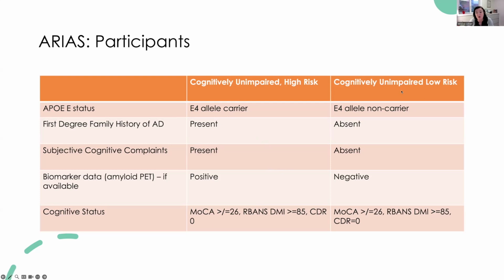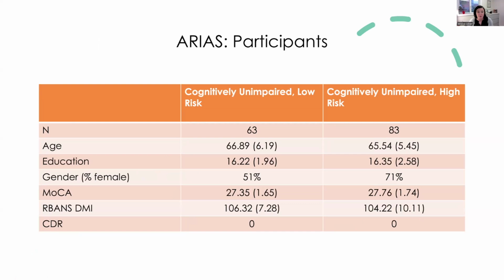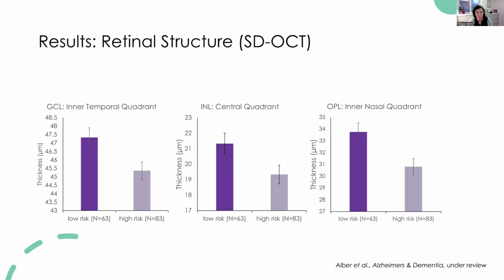And then folks who were at lower risk didn't have these genetic risk factors. So they didn't have a first-degree family history. They didn't have complaints about their memory. They didn't have a genetic risk for Alzheimer's disease, but they still had the same no cognitive impairment. And we looked at these two groups and compared their retinas, structural and vascular. Basically, the groups are well matched in terms of their age and educational background. There were more females in the high-risk group. And like I said before, they didn't have any noticeable memory or thinking problems.